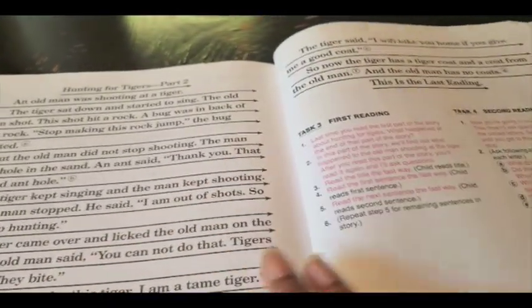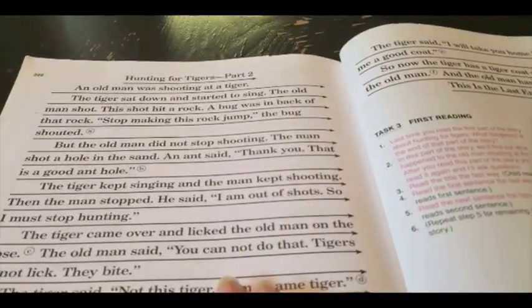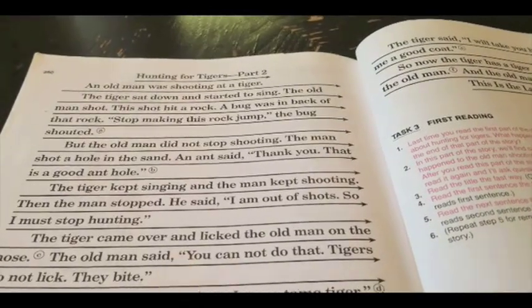But I just wanted you to see the difference so that you can see where the program goes. The program states that your child will be reading on a second grade reading level.